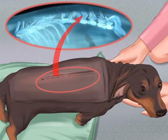To help reduce your dachshund's risk of developing IVDD, you will need to take certain precautions. You should also know how to recognize the symptoms of IVDD in your dachshund to determine when there may be a problem. Contact your dachshund's vet immediately if you notice any of the following symptoms.